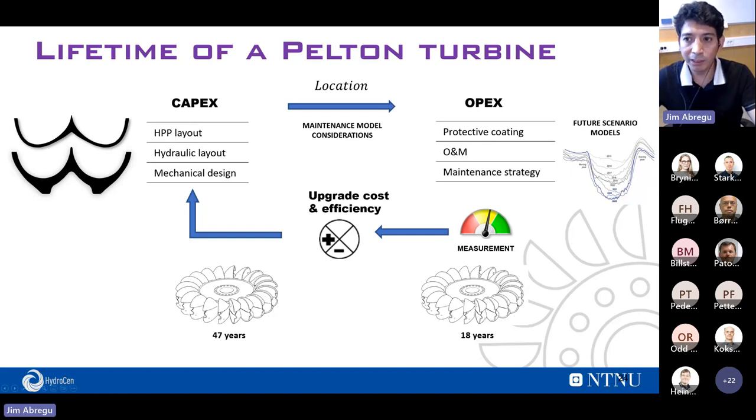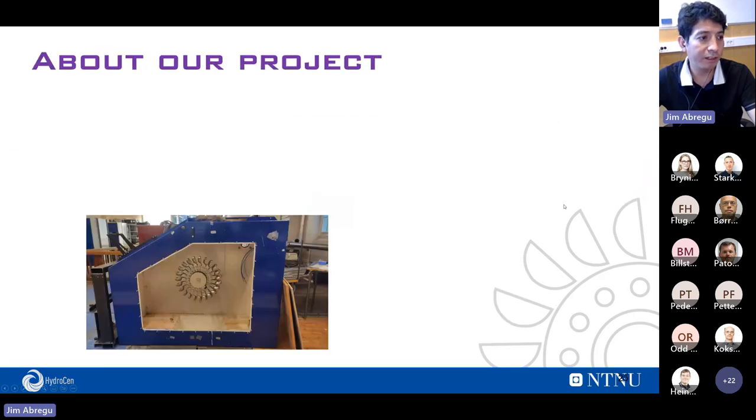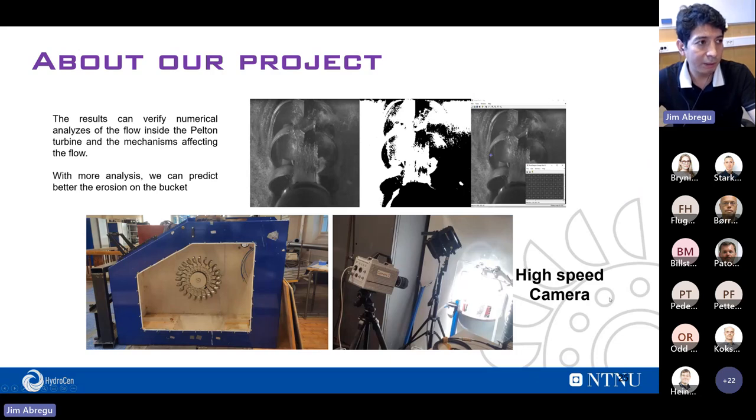And about our project, we are working here in the lab. This is in the Bancroft Laboratory. We are working with high-speed cameras to try to verify the results of the analysis of the flow on the bucket, to try to better predict the erosion. This is work to try to understand in this case the impact as one factor.